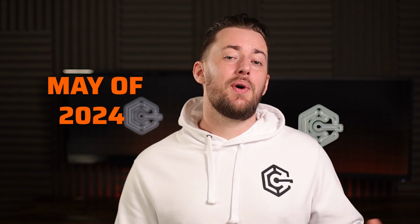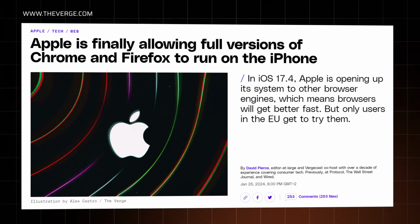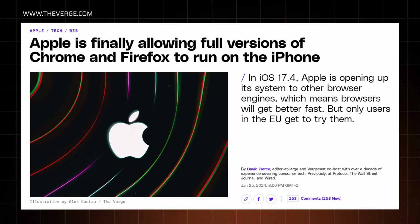Here's an interesting fact though. Before May of 2024, all other browsers were basically reskins of Safari, and that's because Apple limited them from using their own engines. But now that the EU is pressing on them with regulations, if you're in Europe at least, you'll likely soon see some exciting updates for various browsers. The rest of us though have to stick to the usual stuff, but it's not all that bad.